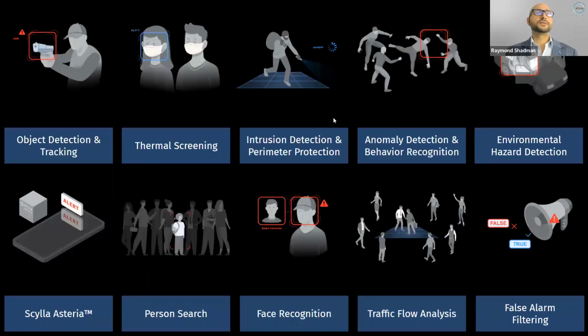Scylla offers various cloud-based and on-premise threat detection modules. Starting at the top left, we have object detection and tracking. This is more commonly gun detection, not to be confused with gunshot detection. Oftentimes, by the time a gun has been fired, it is too late to take appropriate measures that can prevent tragedies. Scylla detects guns and can tell the difference between both handguns and rifles. The object tracking AI allows for the gun to be followed across multiple cameras.